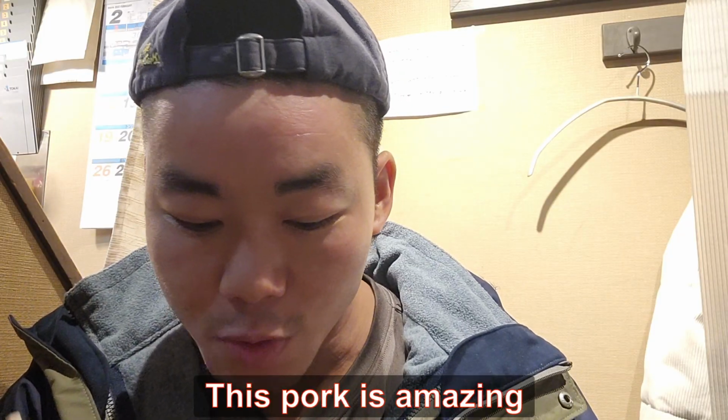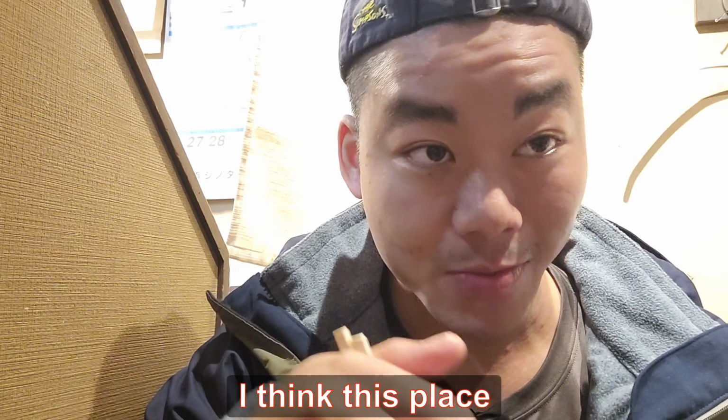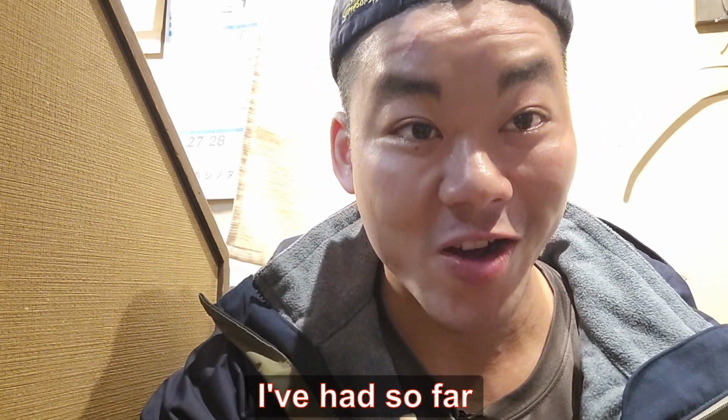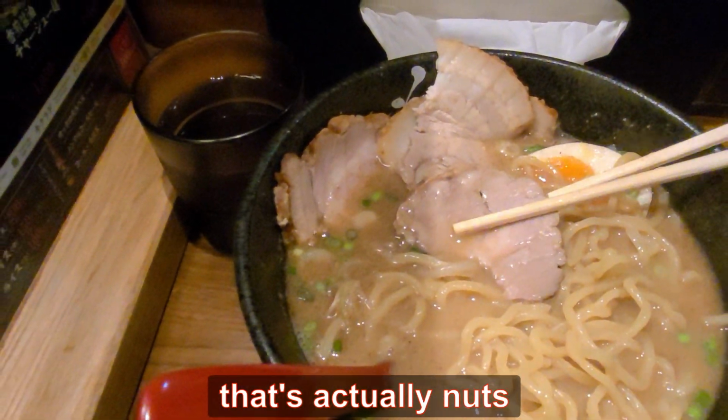Let's move on to the pork, which I think was the best cut of pork I've had all day. Wow, this pork is amazing. Oh, it's so well seasoned. It had a super rich flavor and easily breaks apart on your first bite. I think this place might have the best pork I've had so far in this whole ramen alley. That's nuts. That's actually nuts.